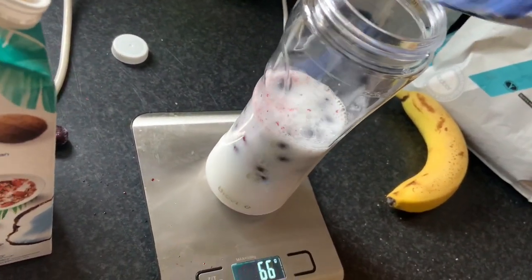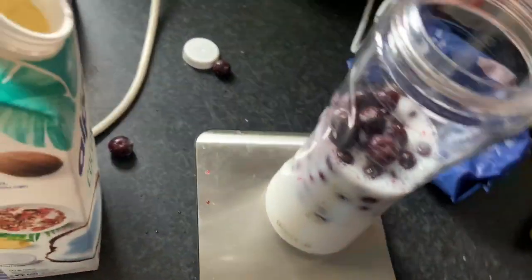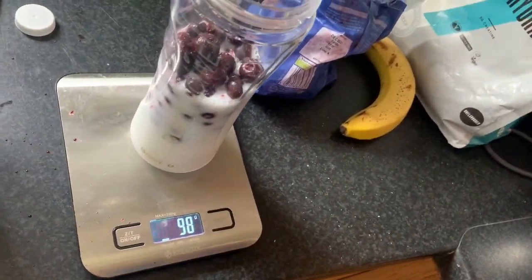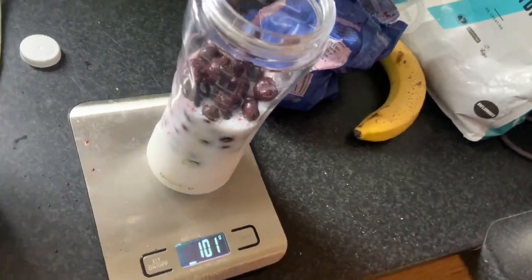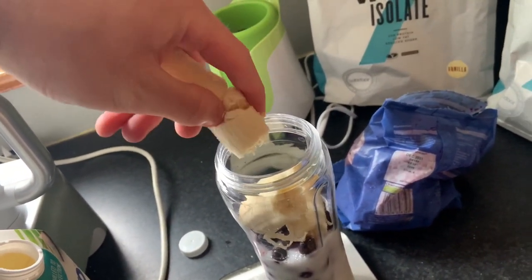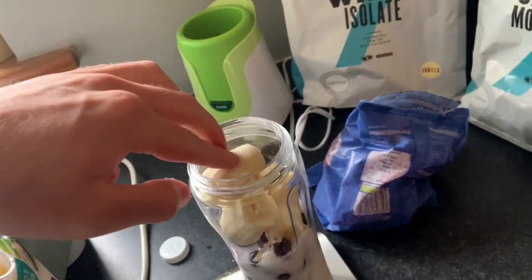So after this, you want to get your frozen blueberries and add 100 grams in. You probably don't want to try and spill them everywhere like I'm doing here, but I was trying to record and pour them in at the same time, to be fair to me. So yeah, now you want to add in your banana. Now, I wouldn't worry too much about chopping it up because the blender's going to do a pretty good job of that, but you want to give it a push down to make whey for your protein. You get it? Like whey, oh, it doesn't matter.